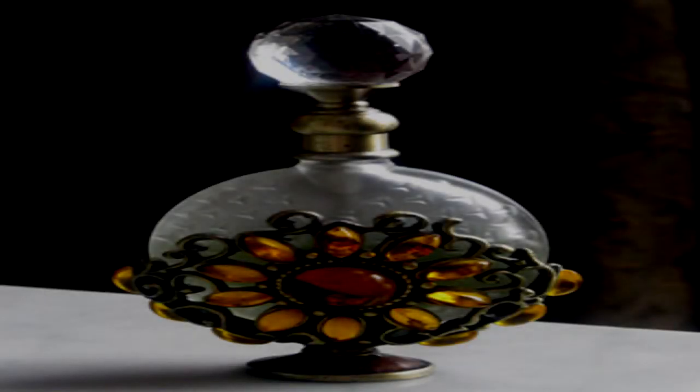A World in a Bottle. Item number SCP-300. Object class, safe. Special containment procedures.